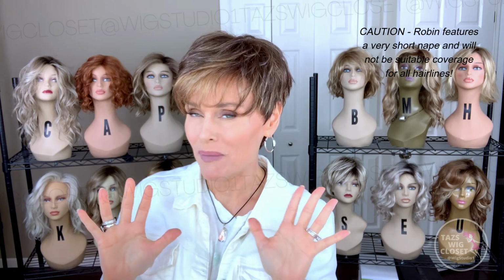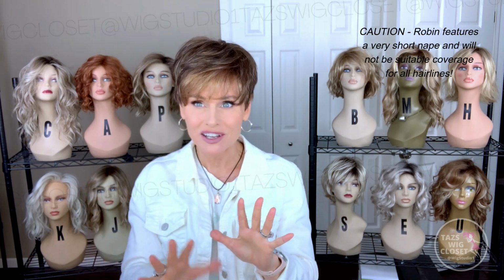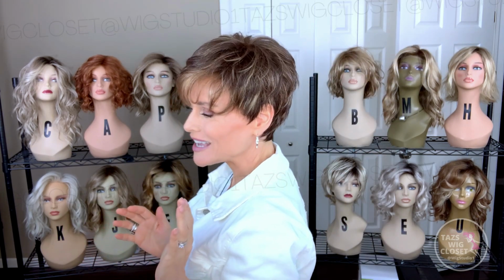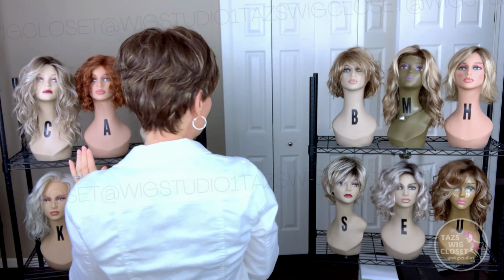So this sculpted look on the sides and the tapering in the back is what really gives it that boy cut look, because the longer layers are on the top and front. It just has a beautiful little profile.